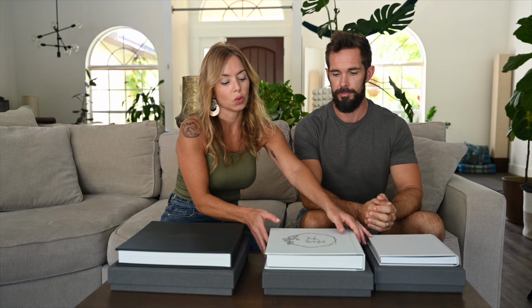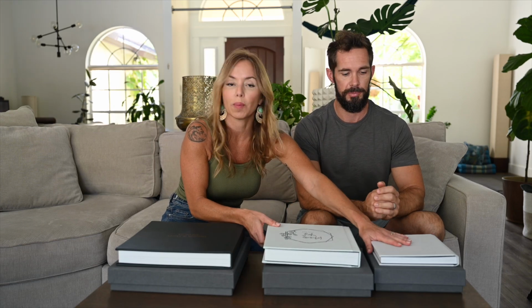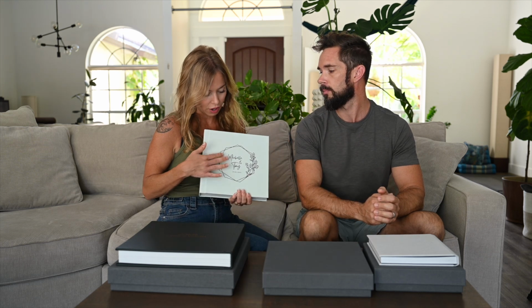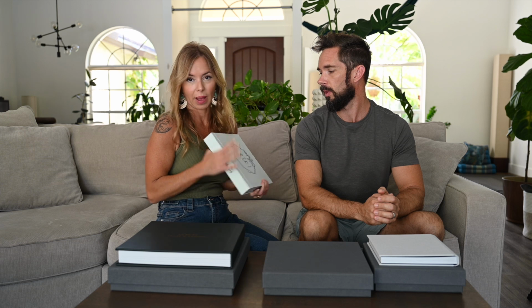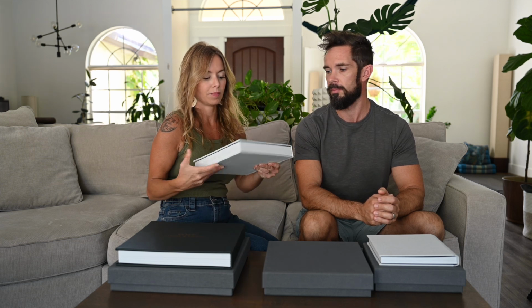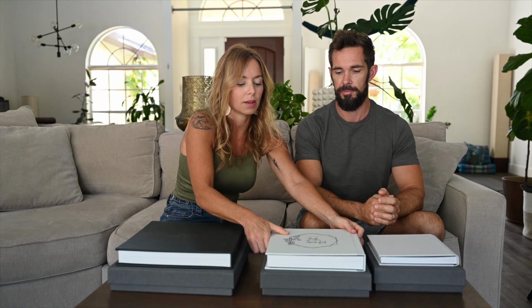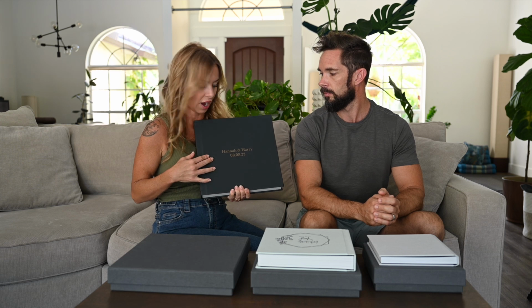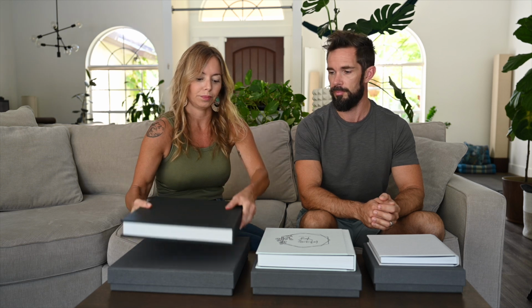For the covers, we can do a plain cover. We can also do a custom illustrated cover, which can be done on the spine and on the cover. We have a variety of different illustrated designs to meet your aesthetic. And then there's also debossing, which comes in a variety of colors and fonts as well. It's got more of a texture to it.